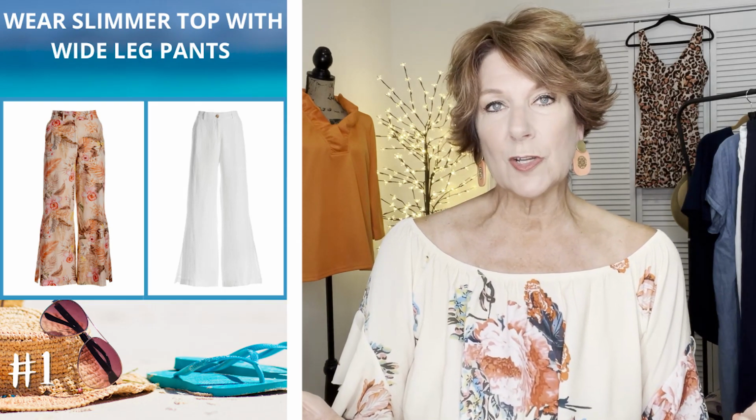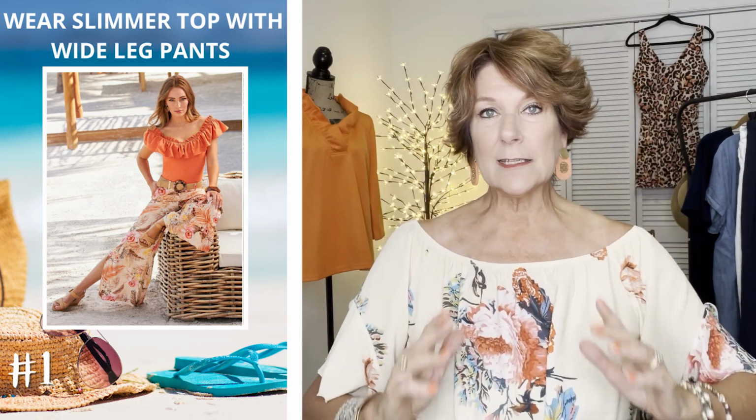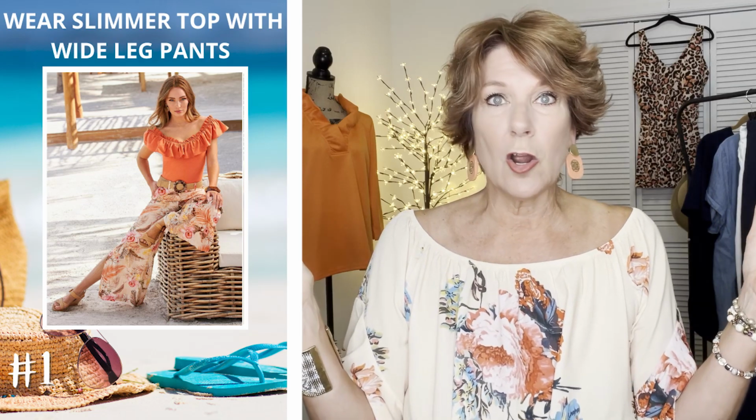Look at this outfit we're showing here that I've got up here. That's the orange top and the resort inspired pattern pant. Do you see it's a solid top, but it's a slimmer type of top. Your tip is if you are going to be wearing a wider leg bottom, I want you to go slimmer on top.